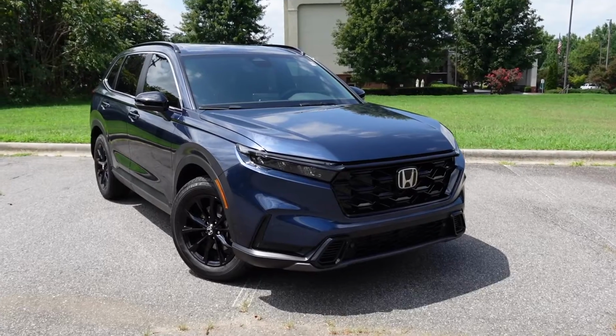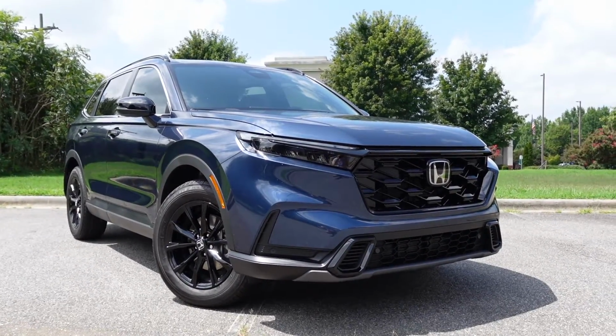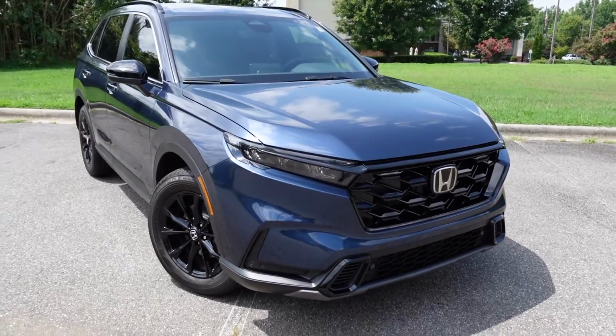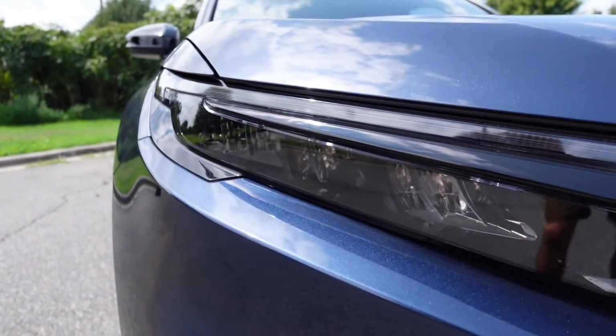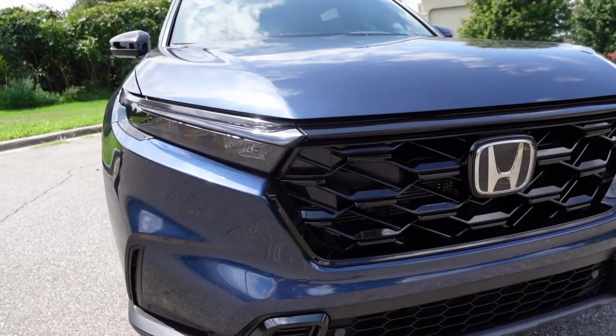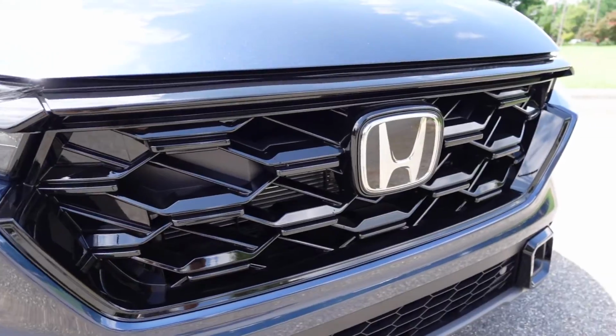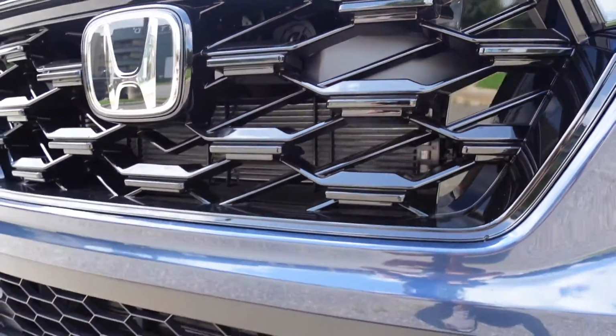Moving on to the exterior styling with the 2025 Honda CR-V, it's a pretty sporty looking compact crossover. I like all the gloss black accents throughout it. You're going to see a blacked out design for the LED headlights. They have a really nice look with daytime running lights. You can also see the gloss black for the upper grille, Honda logo right in the center, and pretty large openings to provide cooling to the engine.